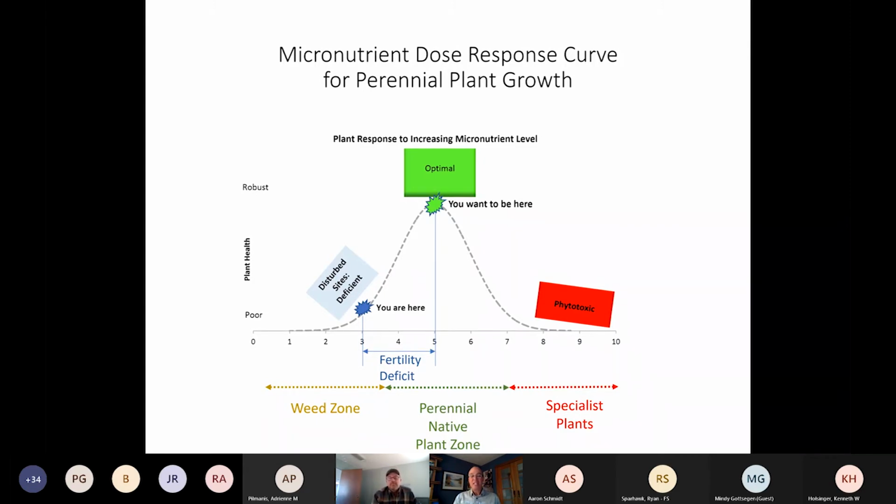Flipping to the other limb of the dose response curve, you see the disturbed sites that I have labeled as deficient with a little blue symbol that says you are here. I would like to suggest that that is the basic fertility level in soils in the Western US: they are deficient in micronutrient fertility. So this talk is about raising that fertility level from 3 to 5. How would we approach this deficiency if we were doing regenerative agriculture?